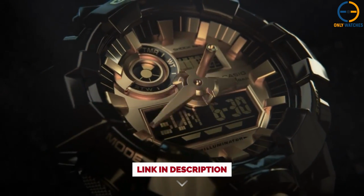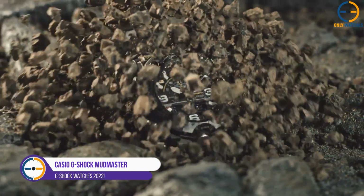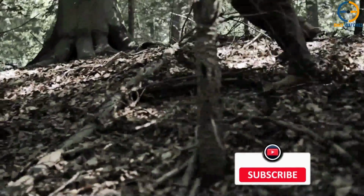Let us begin without further ado. Number 1. Casio G-Shock Mudmaster MTGB-100. Mudmasters are an absolute requirement for this list of G-Shocks. Mudmasters are versions that are built to survive the most extreme situations.